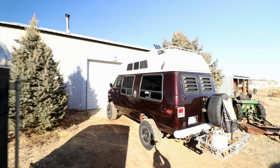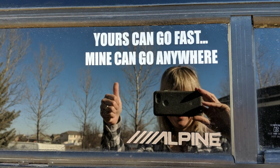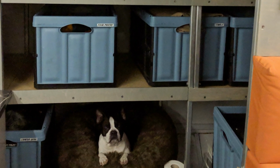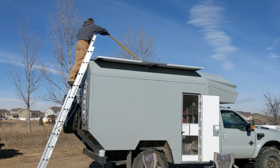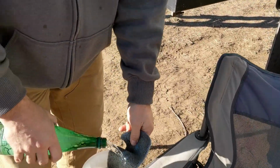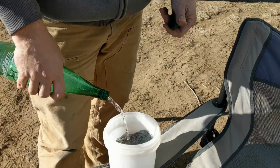A fellow YouTuber, Colorado 4x4 Van, offered us his acreage as a base of operations. This gave us a chance to get everything sorted out that was packed in haste and clean our solar panels for maximum power. Pretty dirty. We only clean our solar panels with the finest French spring water.